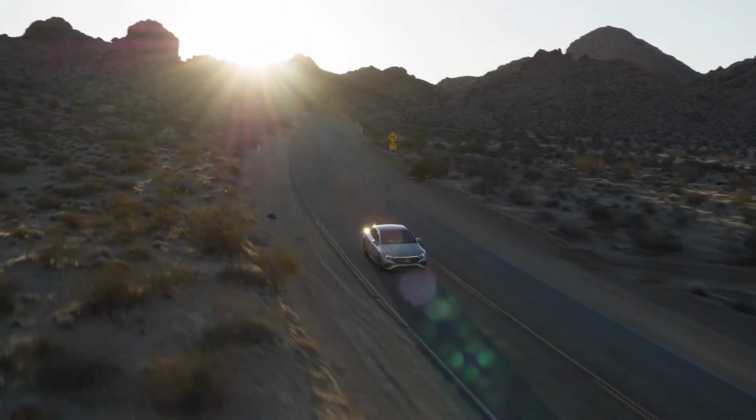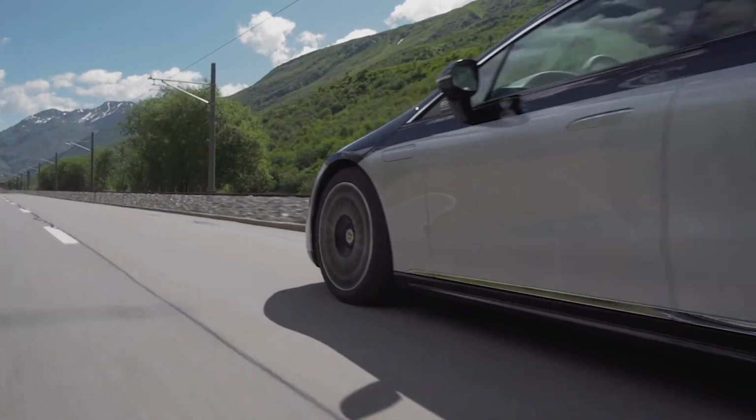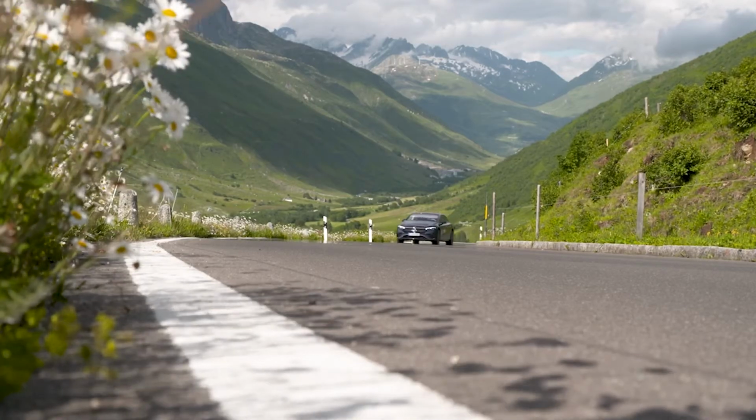I could easily make an hour-long show just to talk about the car and still not be close to telling you everything I know. The Mercedes EQS base price starts at $102,000, but you can't put a price on amazing.